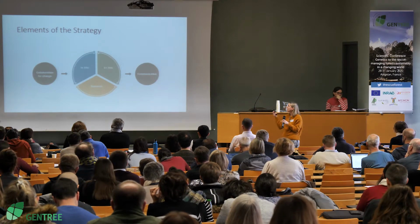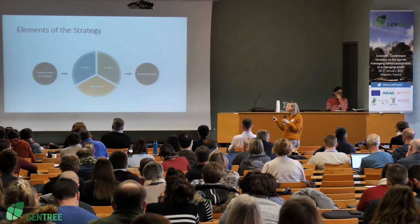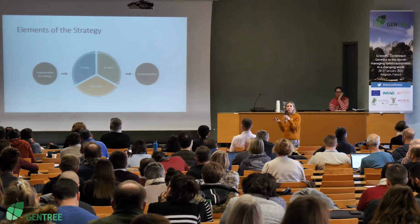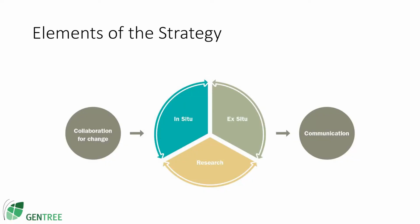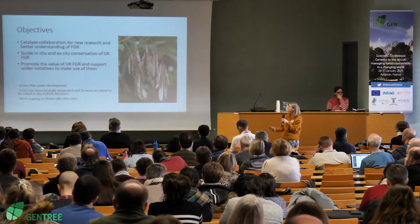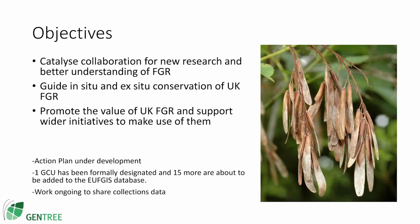And it is based on this fact that in situ conservation, ex situ conservation and research are all tightly mutually supportive activities, but that we need to share the outputs of those work and make our collections and our data more accessible and work together in a more coordinated way to be more effective. And that's recognised in the 3 objectives for the new strategy. Just to give you a very brief update, the action plan for the strategy is now under development.